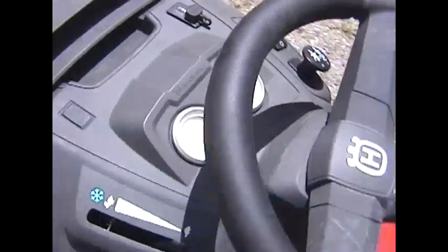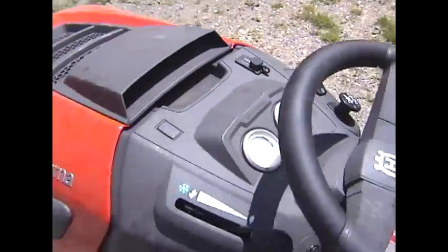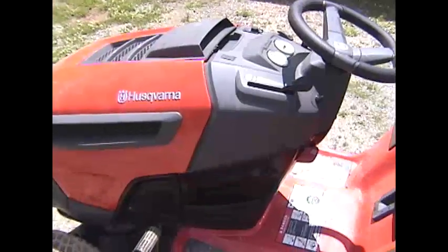It also comes with an hour gauge and an amp meter. Generally speaking, the lower end lawn tractors may have an amp meter. Some of them don't have any meters.